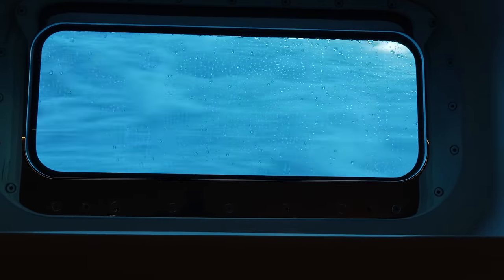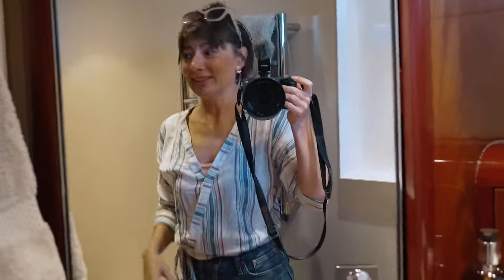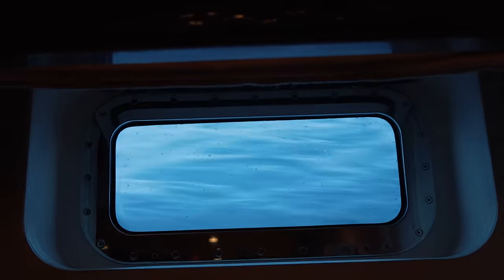Going down below. If your port lights are underwater in a catamaran, it is not a good day. Okay, I'm gaining a lot of respect and sympathy for all you monohull sailors out there, because moving around in here is like a funny house, which is fun at the moment, but when you're trying to cook and do everything else, respect. Anyway, this is loads of fun. There you go. You out my bathroom window. Ooh, yeah.